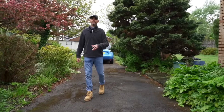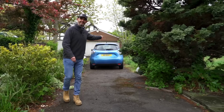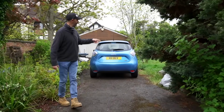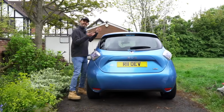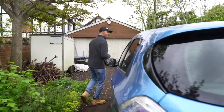This particular barn find couldn't be further from that, an electric car. But yet, actually, it came about through the ownership of this. The owner drives this every day, an electric Renault Zoe, and this situation came to me through the Renault Zoe Owners Club, so I have to say a big thank you to them.